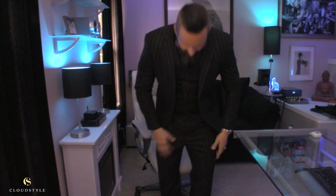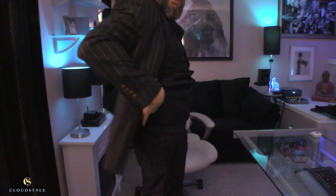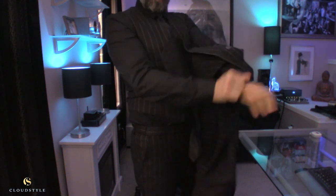Now, as far as the pants, again, great that it has that elastic waist. For my size, even with my waist, anything from a 29 to a 34, depending on the make, you can kind of get an idea of what I look like. Let me just show you. Take the jacket off here. You see what the vest looks like.